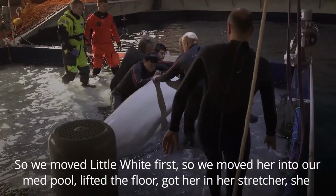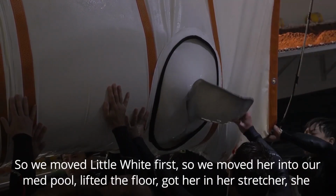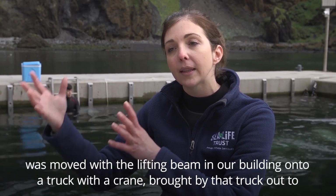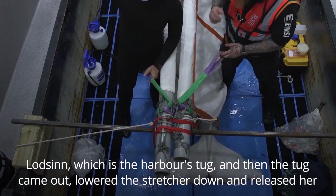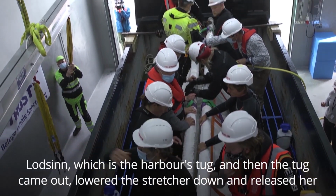So we moved Little White first. We moved her into our med pool, lifted the floor, and got her in her stretcher. She was moved with the lifting beam in our building onto a truck with a crane, and brought by that truck out to Lothsen, which is the harbor's tug. And then the tug came out, lowered the stretcher down and released her.